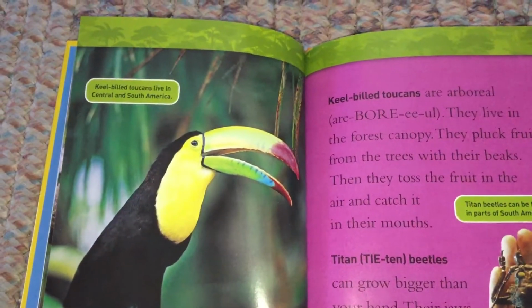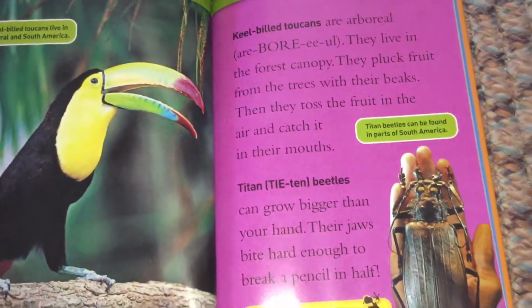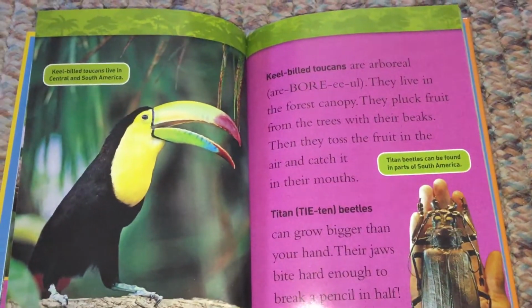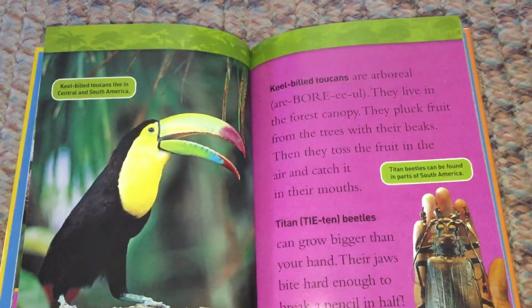Titan beetles can be found in parts of South America. Titan beetles can grow bigger than your hand. Their jaws bite hard enough to break a pencil in half.